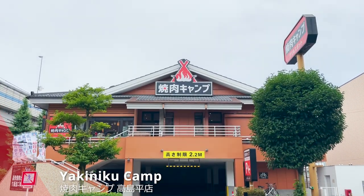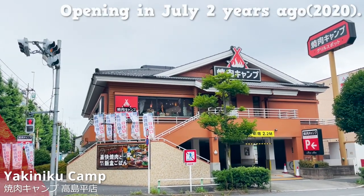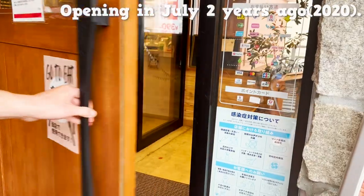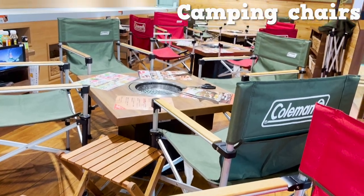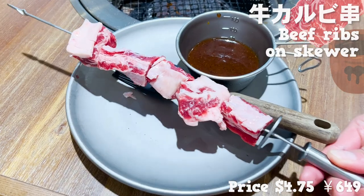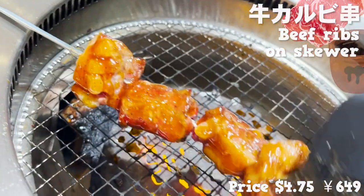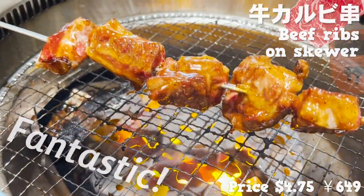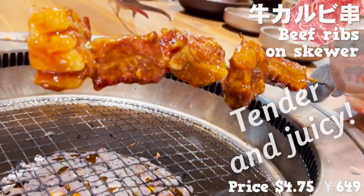Our eighth pick of store is Yakiniku Camp. Ever since its opening in July, 2 years ago, the restaurant has been in the eyes of many people. You can actually enjoy yakiniku in a camping-like environment. Beef comes on a skewer, really giving the feel of setting up a barbecue in nature. Teriyaki sauce smells fantastic.